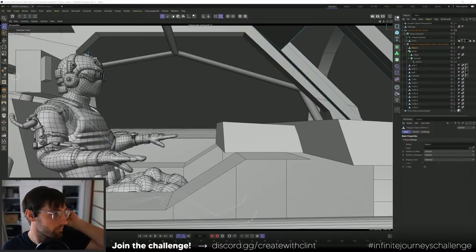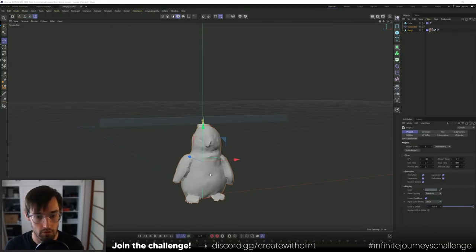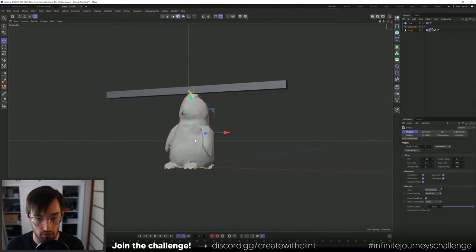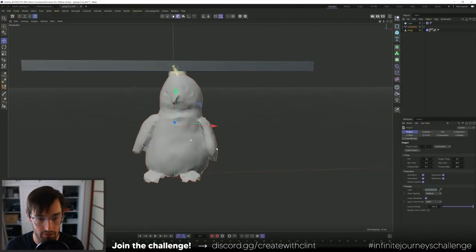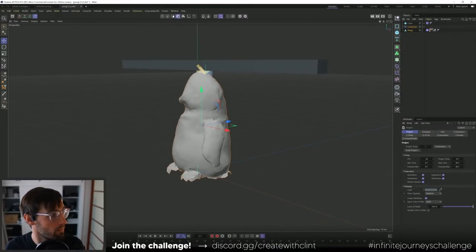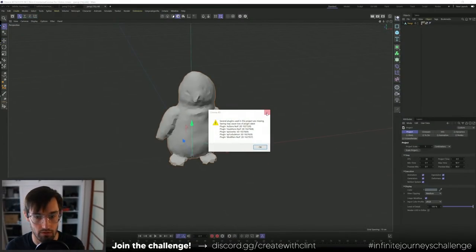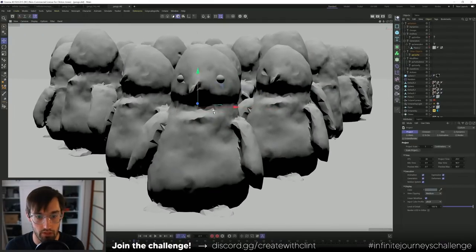Where are you at? Oh, there you are. My little penguin. Here he is. Little bud. That's a lot of penguins.